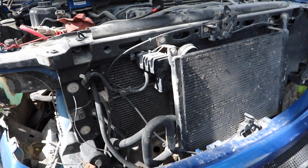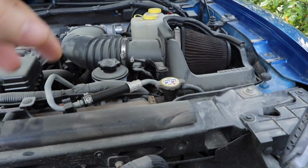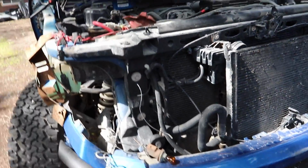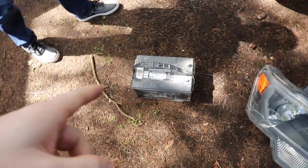It's gonna be fantastic. We can see it is actually wired into the cabin, so we're gonna have to do some hunting around and find out where that goes and if it functions. But we won't be able to do that until we get some power. So let's go get a new battery.